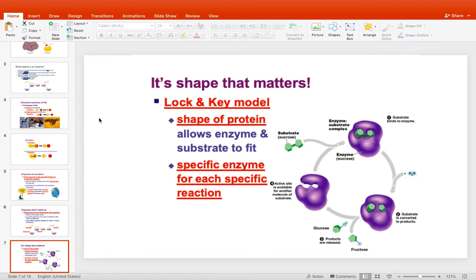You can think of this system as a lock and key. A lock can only be opened up by one specific key that has the correct shape to fit into the lock. In this analogy, the lock is the enzyme and the key is the substrate that fits into it.